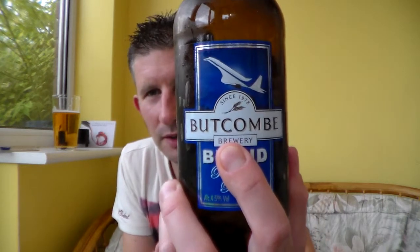Butcombe Blonde has been brewed to celebrate Concorde's final flight back to Filton, Bristol. God, that was a long time ago. I think the Concorde stopped flying, which you can see on there, which was a shame. I always wanted to go on that Concorde, but it's not going to happen now. It's got 2.5 out of 5 for bitter and 3 out of 5 for sweet.